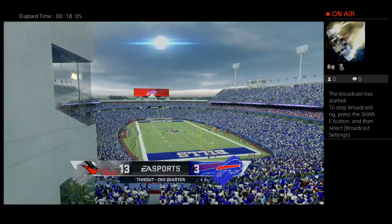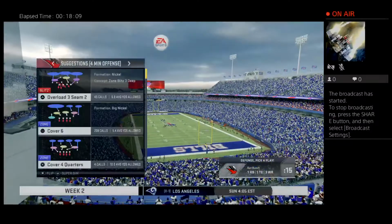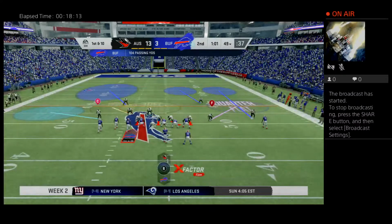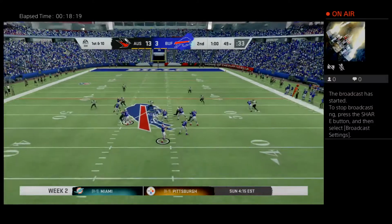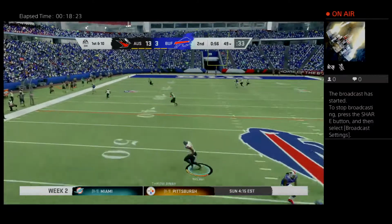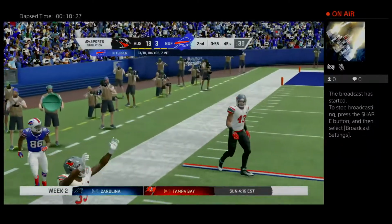Now the Bills are going to use the first of their timeouts as they'll stop it with just over a minute to go before halftime. 2 first downs have them up near midfield now on 1st and 10. He'll look to throw. And his throw's going to be incomplete.